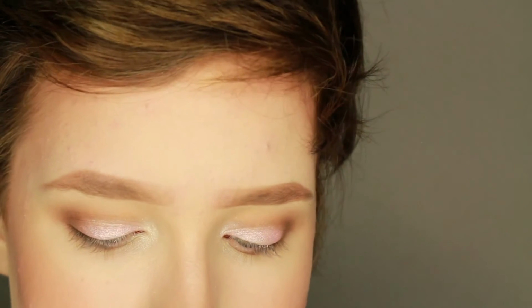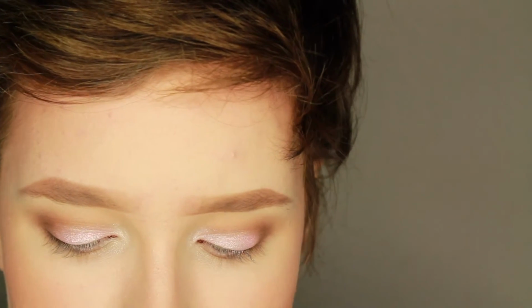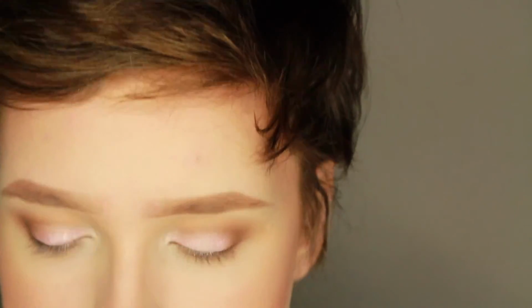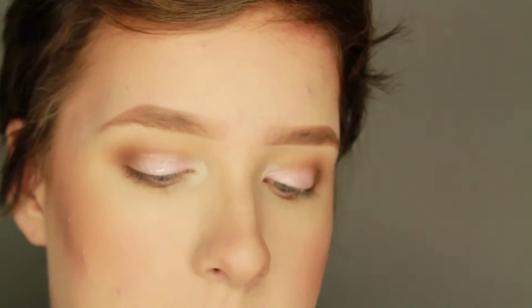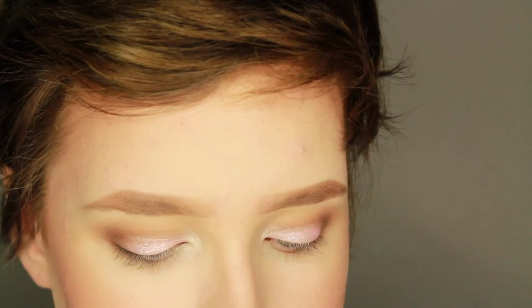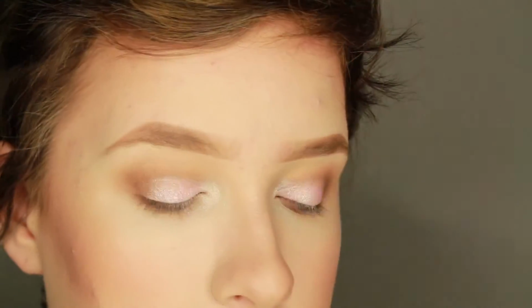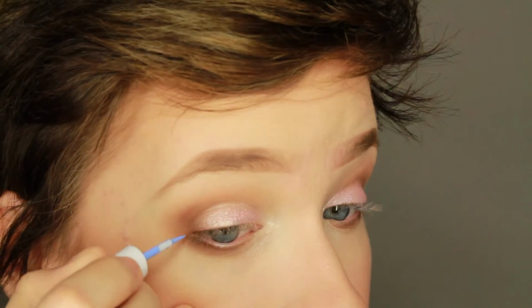I love colors, so I am going to be trying the Wet n Wild Mega Liner in a shade of blue, and it's from the Wet n Wild spring collection that just came out, as well as those eyeshadows. So I am just going to do a winged liner.